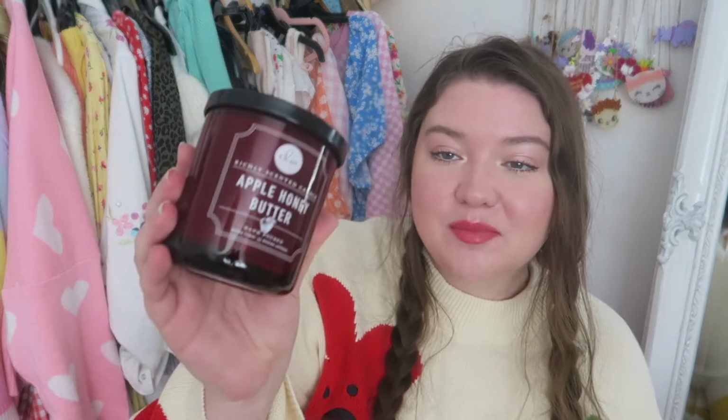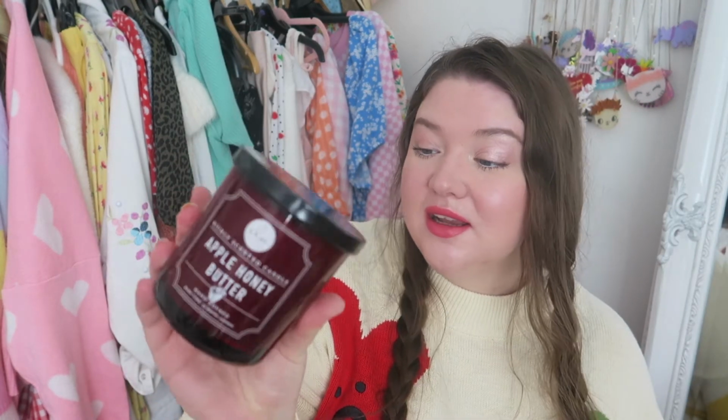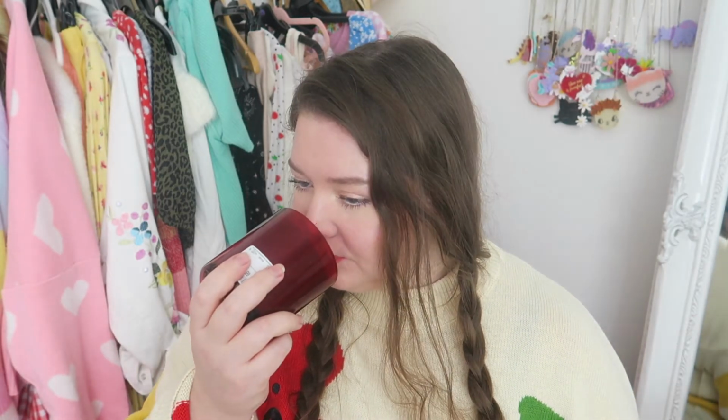It's called Apple Honey Butter. I was like, yes, I'm in. This was $5.99, and oh my god. This would be a great candle to use when you're going from Halloween to Christmassy stuff, like in that in between, because the apple I think just makes it a bit more Christmassy. But oh my, it's just delicious. It's warm but fruity and fresh still, and sweet. Oh, I love it. I literally love that. Can't wait to burn it.